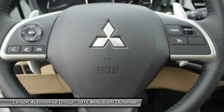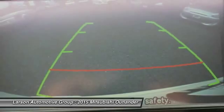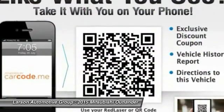air conditioning, alloy wheels. If affordable style and reliability are what you're looking for, this vehicle couldn't be more perfect. Drive it today.